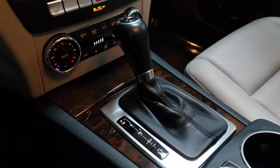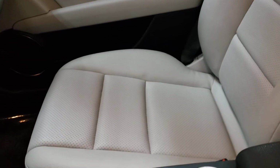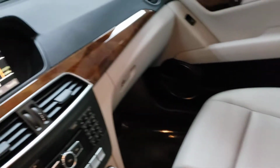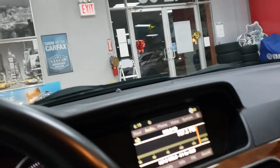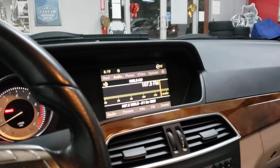If you take a look at the wood, as you can see, it's in great shape. Seats are in great shape. No stain. Everything looks really nice. This is a really well-maintained C300. It does have the panoramic sunroof, which I'll show you shortly.